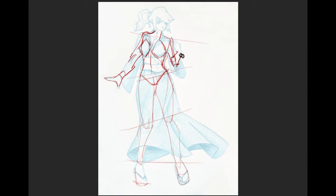As always, this is my first drawing of the day, and this is going to be kind of a rough redline. I'm still waking up, still getting used to recording again. Still nervous that my computer could crash at any second. Oh, my poor computer.